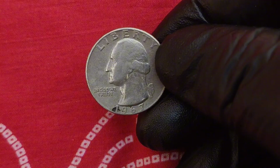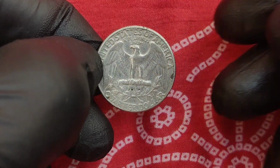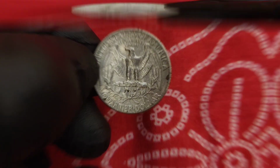Collectors now believe those black oxidation marks were born from slight impurities during metal layering, forming when the coin cooled too fast under immense pressure. And that's what makes this one so extraordinary. It's not a damaged coin, it's a mint-born phenomenon.